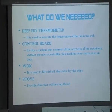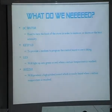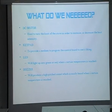Thirdly, it's a wok. Wok is what we call in Malay, kuali. It's used to fill with oil, then later fry the chips. Next, the stove. It will provide fire that will heat up the oil. And next is a DC motor. It is used to turn the knob of the stove in order to increase or decrease the heat intensity.